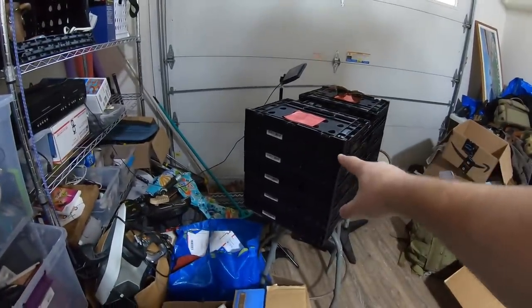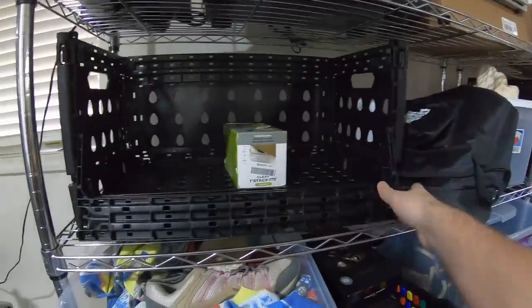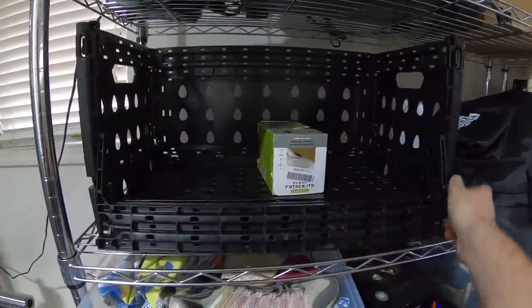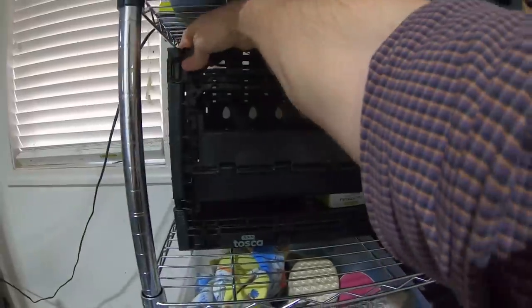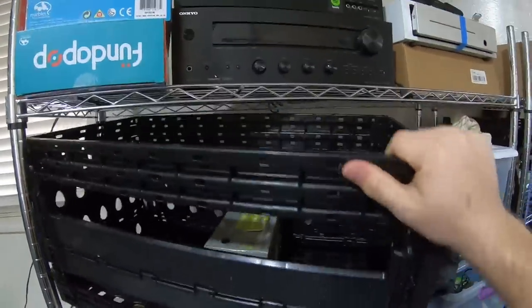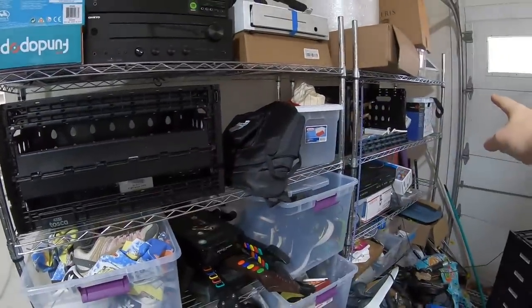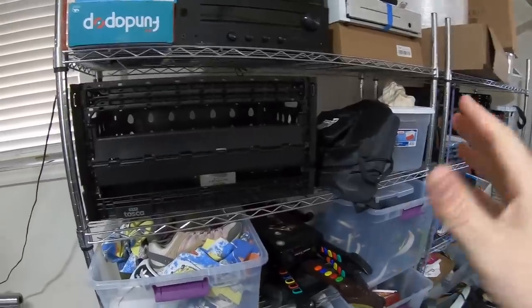They can lay flat. This is five of them laid flat right there, but they open up and click into place. You can open it to reach in, and then you can fold it up and pop it into place like that and make it a crate that you could put stuff in. So I like it. I'm going to put probably four on this top row just to keep stuff a little bit more organized.